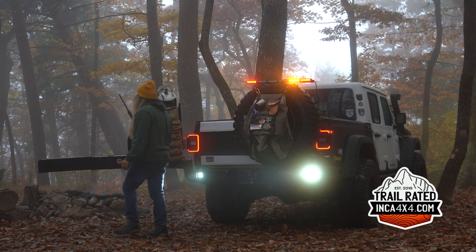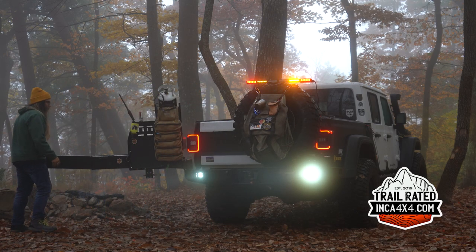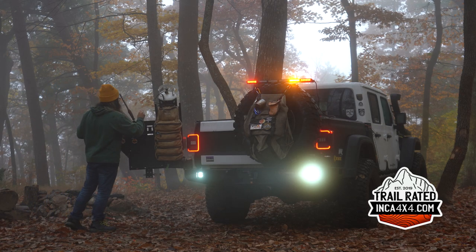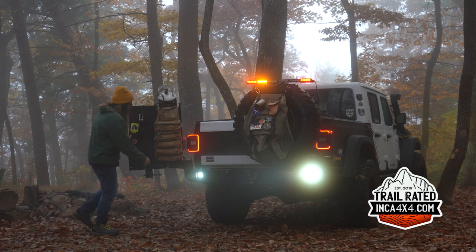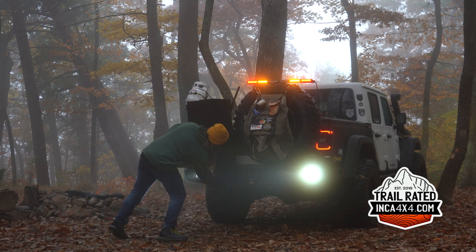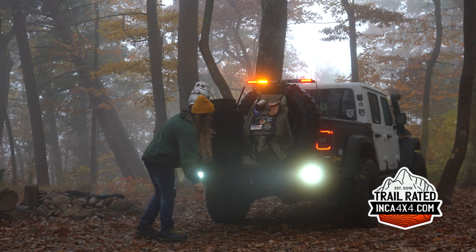We got rid of the Go Fast camper. This kitchen setup just takes way too much time to set up. It's just super burdensome and inconvenient.